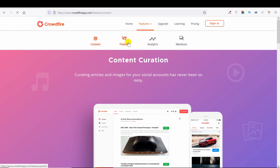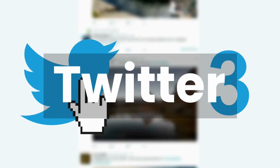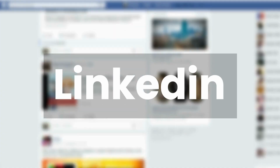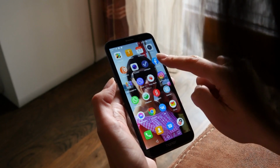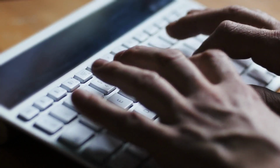Then another feature is publishing. That means this app will help you to publish on your Twitter accounts, Instagram accounts, Facebook accounts, LinkedIn accounts or any other social media account. As you can see, it's one app which is built for everywhere. You can even post on Pinterest or LinkedIn using this application.